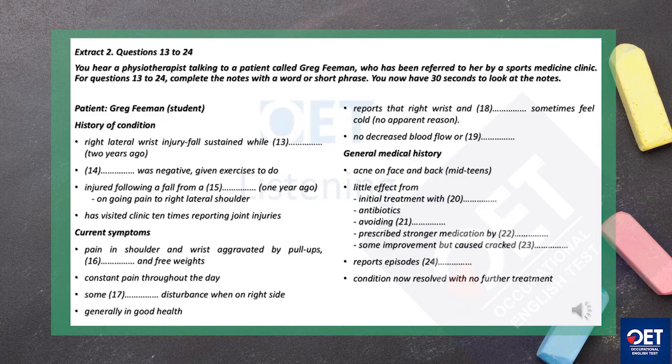And have you had any medical problems in the past? Well, the only thing really is, I used to have really bad acne. It started when I was about 13, and I got it on my face, and then it spread to my back, and nothing I did seemed to have any effect on it. Like, first, my mom went to the pharmacy, and she got this stuff I rubbed on. I can't remember the name. It was something peroxide. Benzoyl peroxide? Yeah, that's it. But that didn't do any good, so my mom took me to the doctor, and he gave me antibiotics, and they didn't do much either.